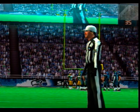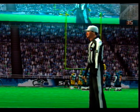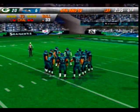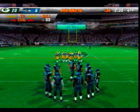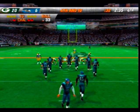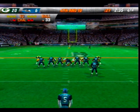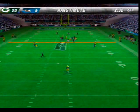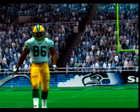It was an incomplete pass. The player was out of bounds. And that challenge was a good decision as the call is overturned. Well, sometimes the official sees what you see and sometimes he sees something else. But this time, everyone could see the call had to be changed. He's waving for the fair catch. Fair catch made at the 24-yard line.